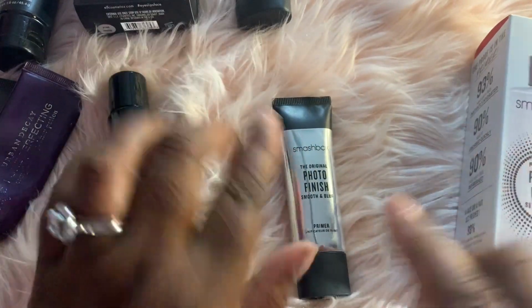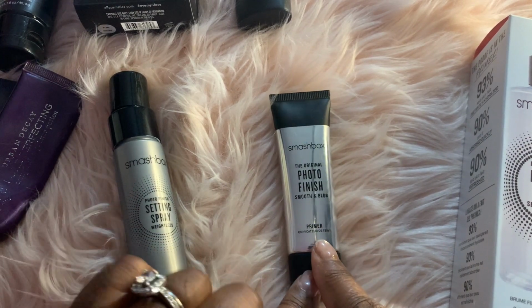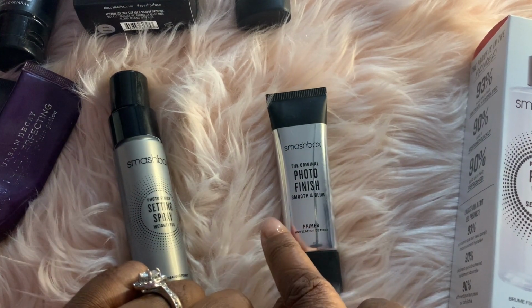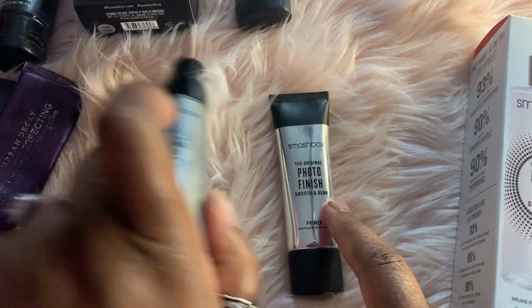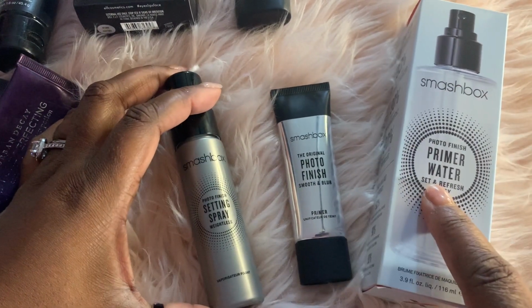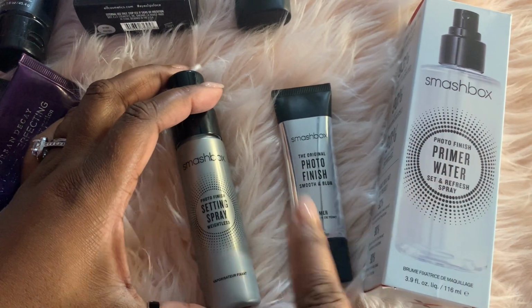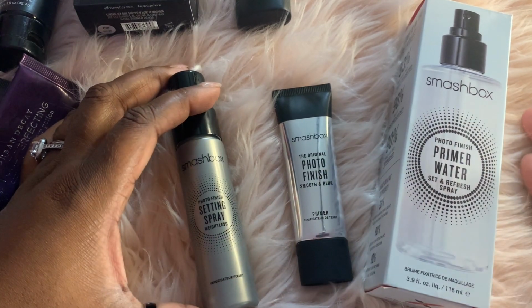This right here, I didn't know, and I got it in a kit from Ulta in the mail. This is the original photo finish, and this is a primer that is a smoothing and a blurring primer, okay? Then you've got the setting spray, and you have the primer water. So you can literally use the primer water, then do a photo finish, and then finish the look with your setting spray, all with Smashbox. And I like all three of these products.